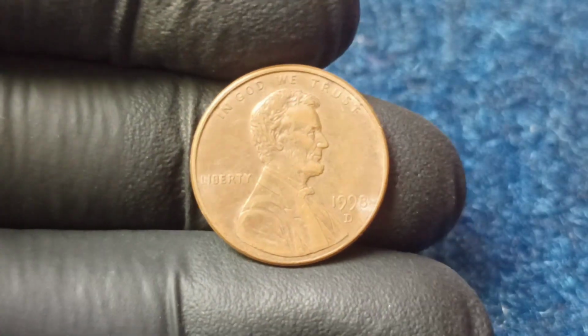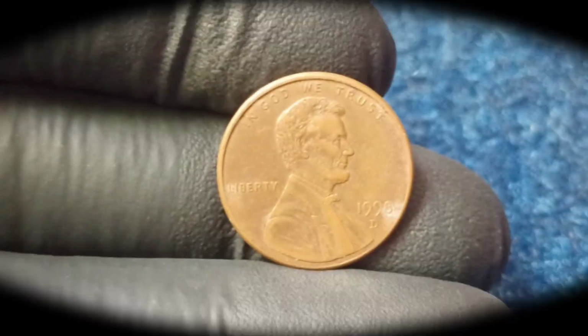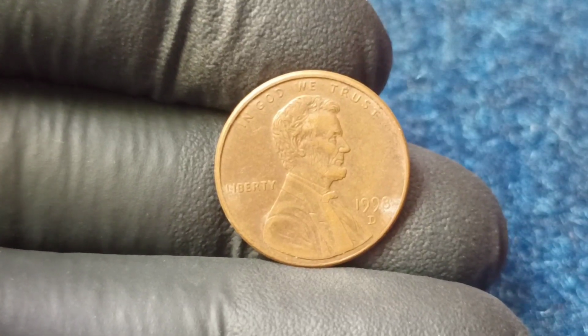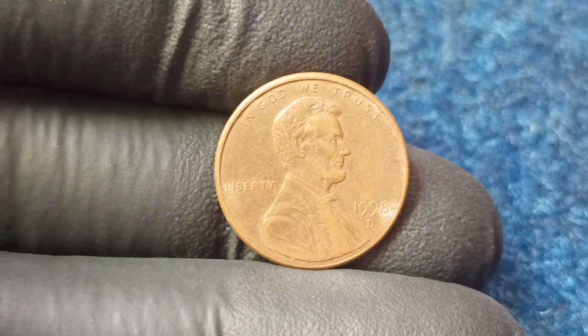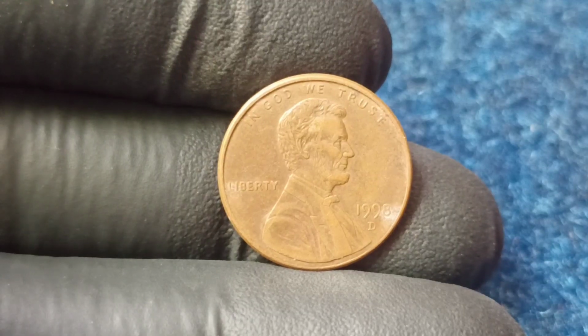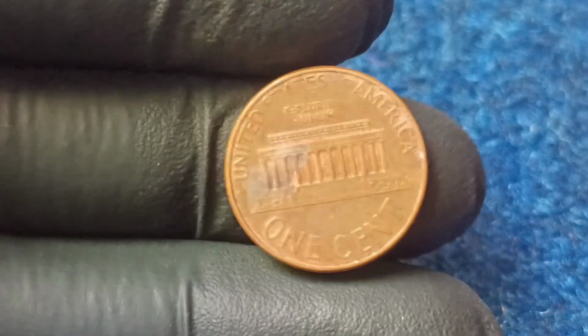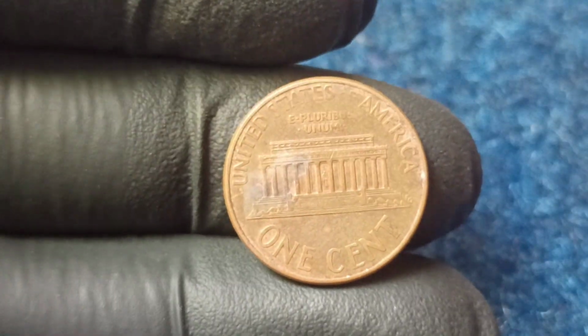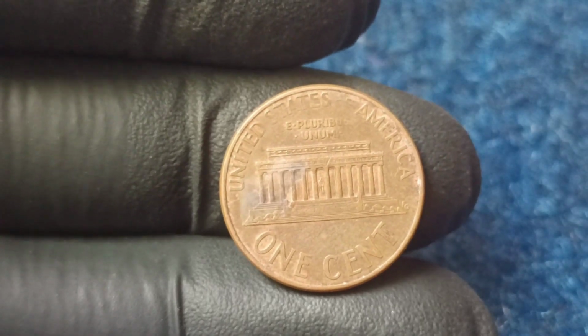struck on leftover copper planchets or even foreign planchets intended for other denominations. And when a penny like this is discovered, it becomes an instant rarity that sets the collecting world on fire, and experts have confirmed that transitional planchet errors from this period exist and are among the most desirable of all Lincoln cents.